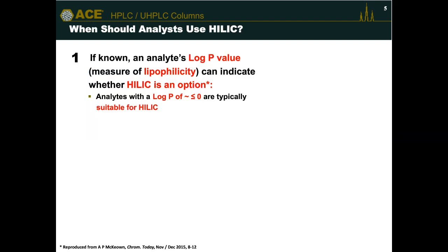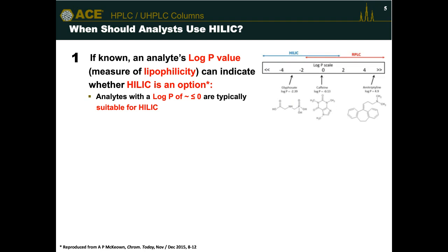So when should we use, as a chromatographer, when should we use HILIC? Are there any ways in which we can make some informed decisions? Well, the first one is if we know the analyte structure and the log P values. As I'm sure you know, the log P values are indicators of lipophilicity, or you could look at it conversely as hydrophilicity. And there's a rule of thumb, as we'll see from the log P scale that I've now introduced to this slide.